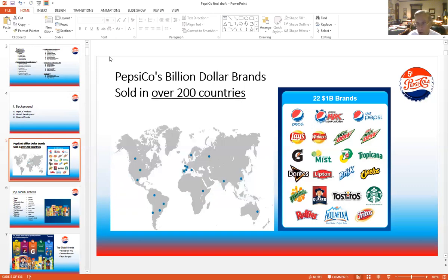On the right, you can see something rather interesting, and that is that PepsiCo has 22 different brands that generate more than $1 billion of sales. So this is a real big company with really big brands. And I think if you look at some of these brands, you may be surprised that PepsiCo is engaged in so many different brands. Most people think of PepsiCo as the producer of a soft drink. Many don't know that PepsiCo owns Frito-Lay, which happens to have been one of my clients when I was an internal consultant at PepsiCo.